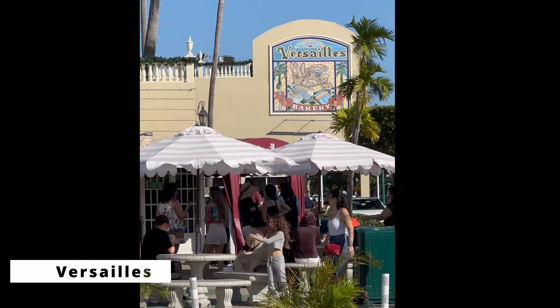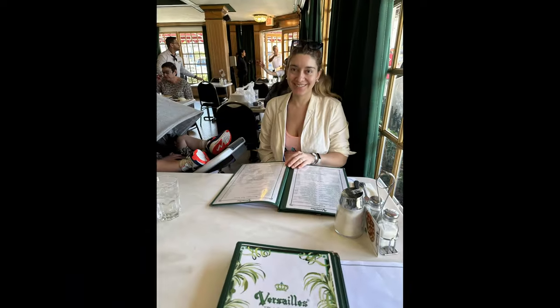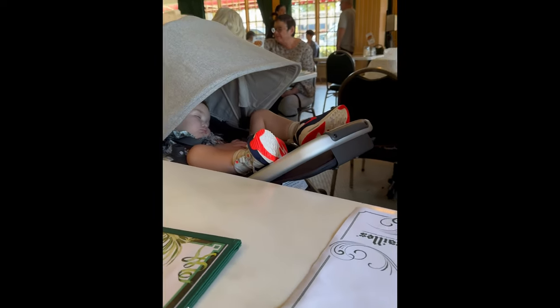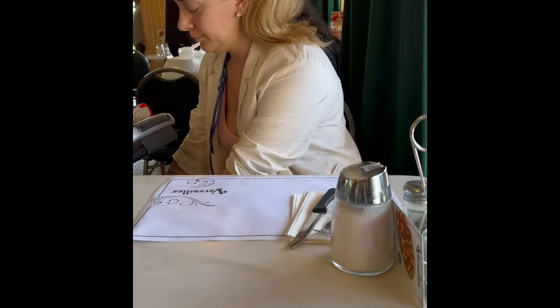But by far my favorite restaurant of the trip is Versailles. We'd been here before, but never with our son, and it's a really special place in Miami. There's another great Cuban restaurant across the street from it, but this one is just very classic Miami. There's always a long wait. I don't think they take reservations, so plan ahead for that.